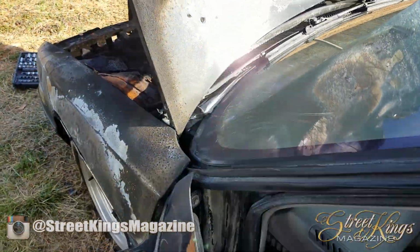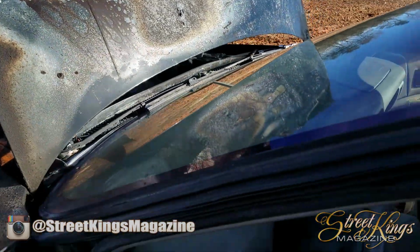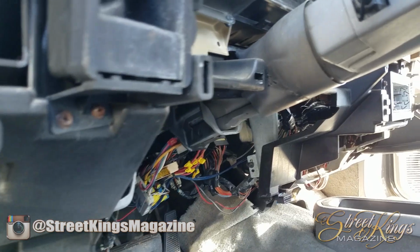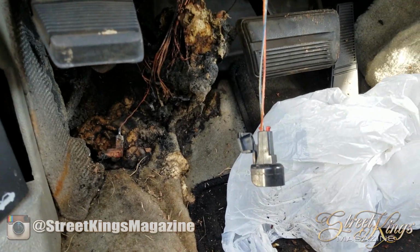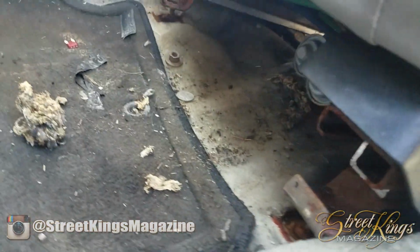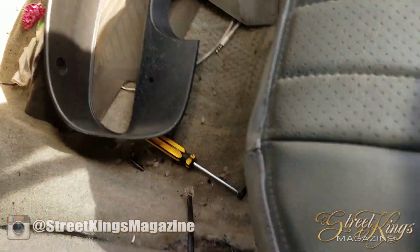All right. So right now we're trying to figure out how much fire damage we have. Ooh. Took out the lower dash. Looks like he was an audio guy. So far we've got some burn through up here in the front carpet. We're gonna pull up floor pans, etc. I mean, not floor pans. Pull up the carpet.